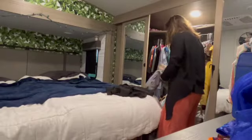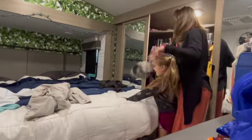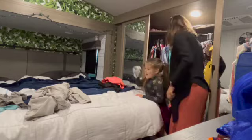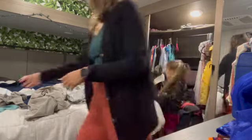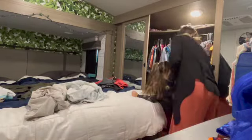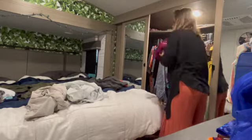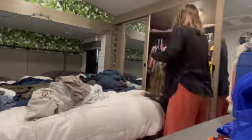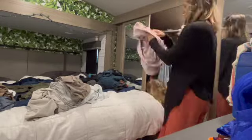Once I'm done with the kids' rooms, then it's time to move on to our room and sort through our crazy pile of laundry. I'll just go through and sort everything into colors, whites, and darks. And it's great because Lila loves helping me with this, and she's pretty much got it down pat, sorting all the laundry into the piles of where they're supposed to be.